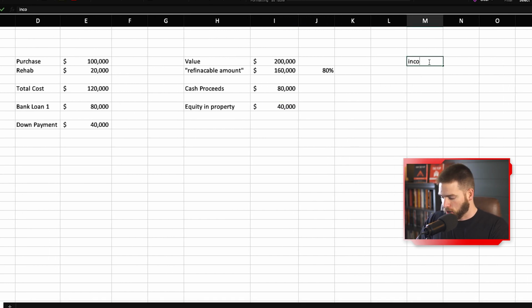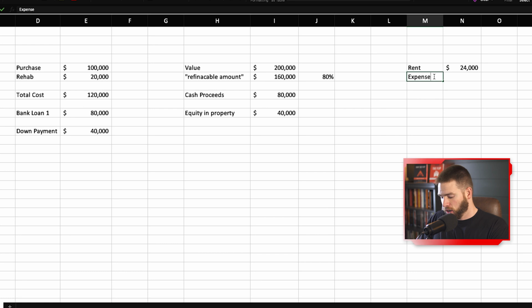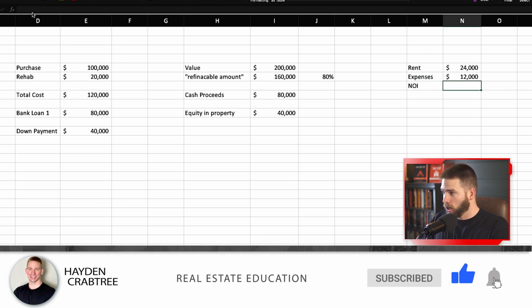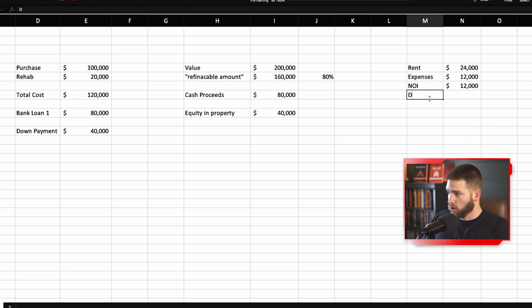Let's look at the P&L on this property. So let's say that we could rent this property for $2,000 a month. So $24,000 a year. And let's say our expenses run 50%, so times 0.5. Okay, so expenses are $12,000. That's property taxes, insurance, maintenance, repairs, property management, all that good stuff. That gives us an NOI, net operating income on this property, of $24,000 minus $12,000, which is $12,000.